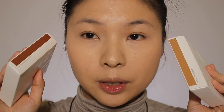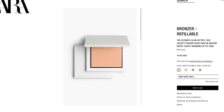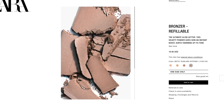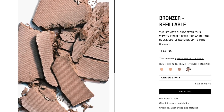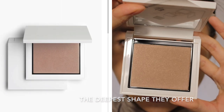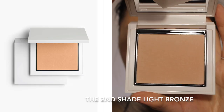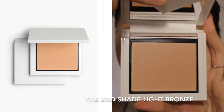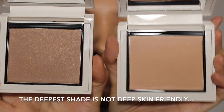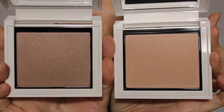So I got 2 shades for the bronzer because on the website it is impossible to tell how light or how dark it is. There are absolutely no hand swatches, just a picture of the color, which is very, very confusing. So I got 2 shades. This is in the shade Sublime Intense, and this is the shade Light. All right, put them side by side. This is Light Bronze and this is Sublime Intense.